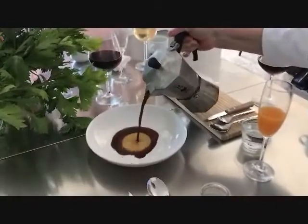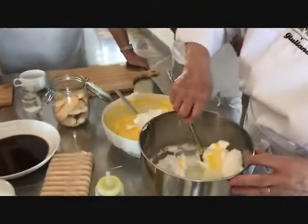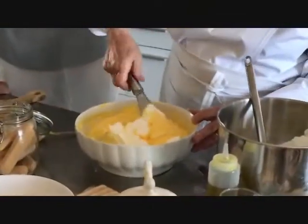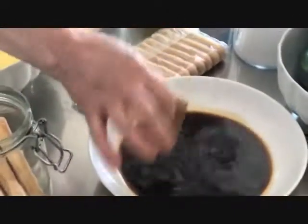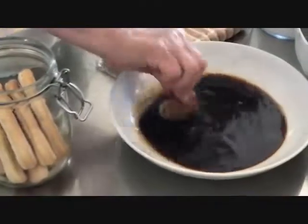Next, they pour espresso in a bowl. Then incorporate the whites with the yolks. You have to fold this in gently. You can pasteurize also. You can add your whites to taste. Chef takes biscotti cookies and dips them into espresso. You want to do this quickly so the biscotti does not get soggy.